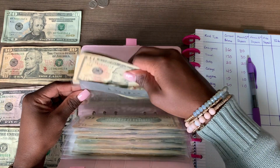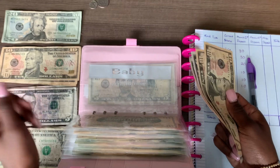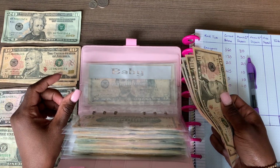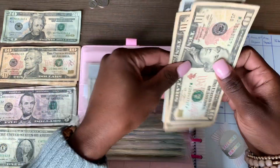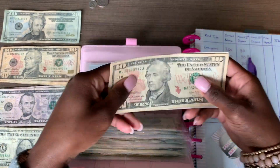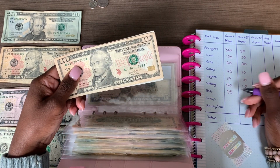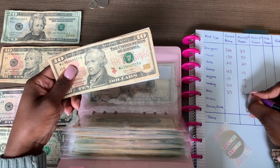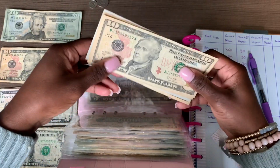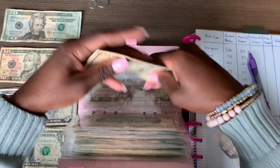The next one is baby. I don't have kids yet, but just kind of planning for babies so that when I do have a child, I'm able to buy like the crib and the toys and the diapers and all of those different things that the baby will need. And it currently has $10, $20, $25, $30 in it. So it has $35 and it will be receiving $10. So there is that. That is not in order. There we go.